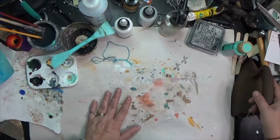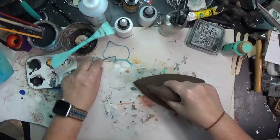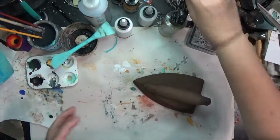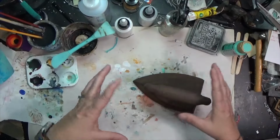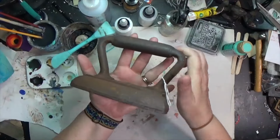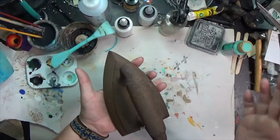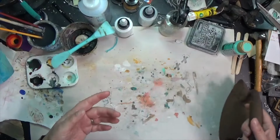Well, first off, let me tell you, I picked this up the other day. My husband and I were out running around, and there was a place I wanted to stop in. I had seen on Facebook Marketplace that one of the booths in there had 50% off, and that's exactly the booth I bought this from. So it is an old, heavy cast iron. It was marked at $15 and I got it for $7.50. So I thought that was a pretty great deal.